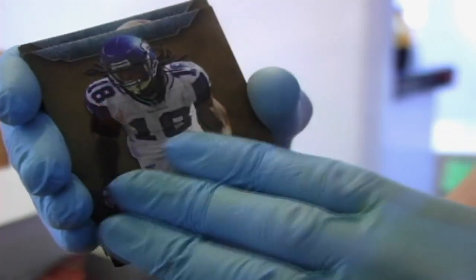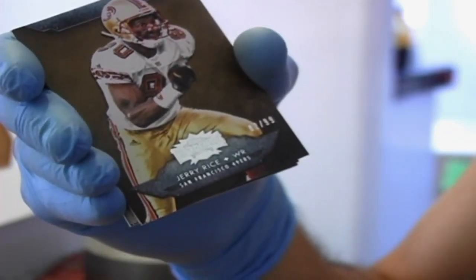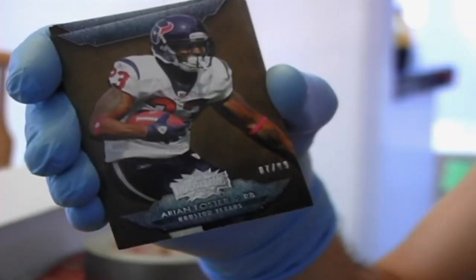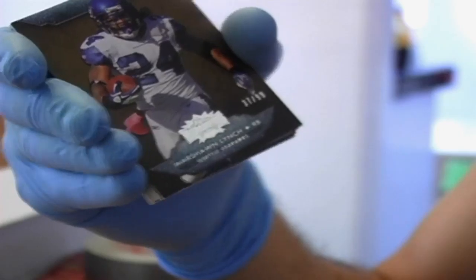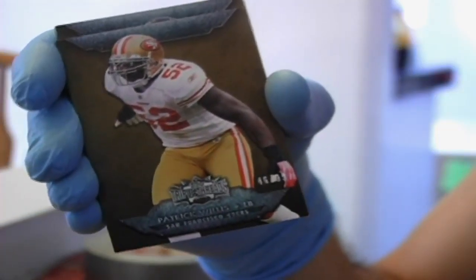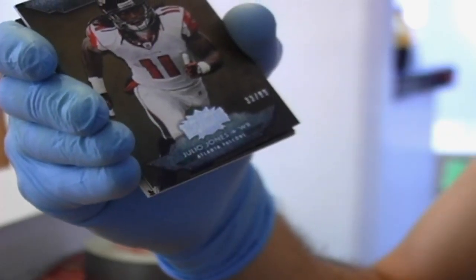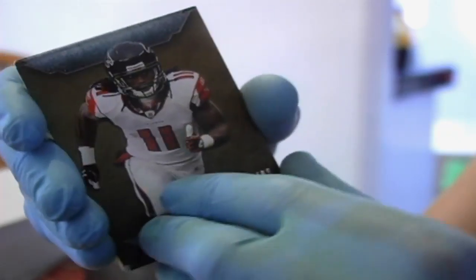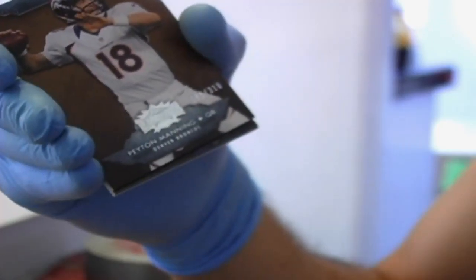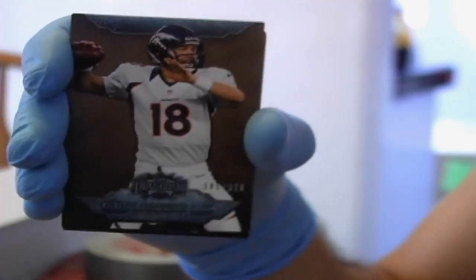Sidney Rice out of 99. Jerry Rice out of 99. Very nice. Arian Foster out of 99. Marshawn Lynch. Patrick Willis. Julio Jones. Jake Locker. He retired. Peyton Manning out of 310, nice card.